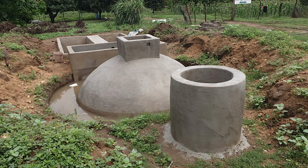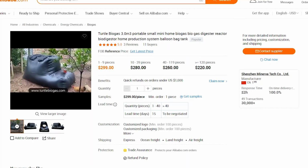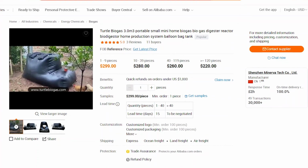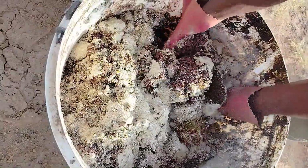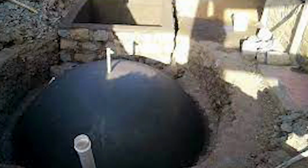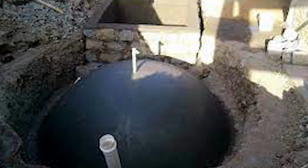At first, I wanted to have it built in concrete, but then I was watching a Kenyan farmer describe a biodigester he had purchased from China, so I looked it up and it was way cheaper than building with concrete. The best organic waste for the biodigester is cow manure, and our neighbors have lots of cows, so we just collect the cow manure from them to feed into the biodigester. We can and will use the chicken manure. The plan is to install additional biodigesters for brooding. That way we can save on heating costs.